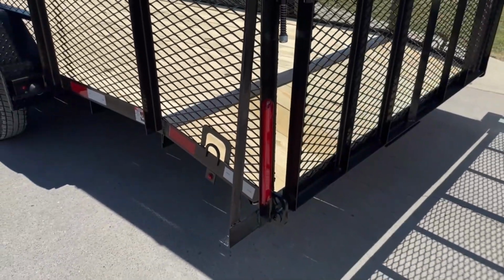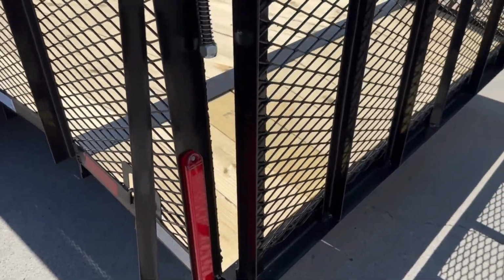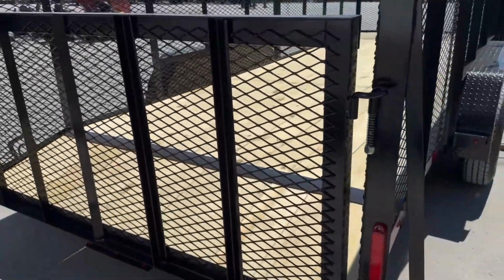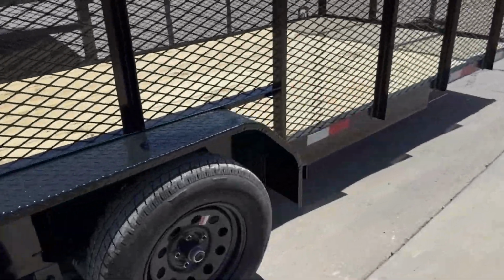Has your dovetail. Here we have your LED drive lights, reinforced rear loading gate, and back around this side.